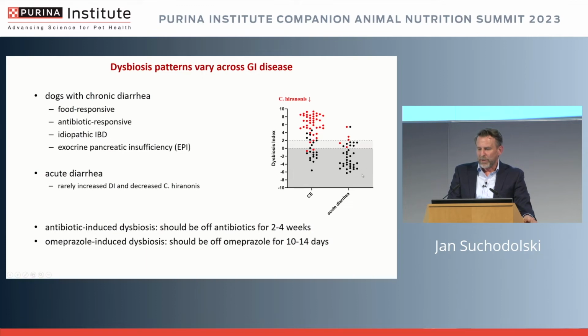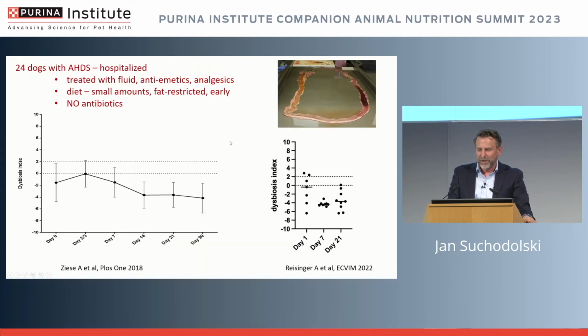But interestingly, in acute diarrhea, and we have several studies now, usually you have only a minor change, and if you have an increase, usually it's transient. That was kind of interesting because, again, we expect a dysbiosis in everyone. And so we have 2 studies now, both from Munich, so thank you for the collaboration, Stefan and Kati.